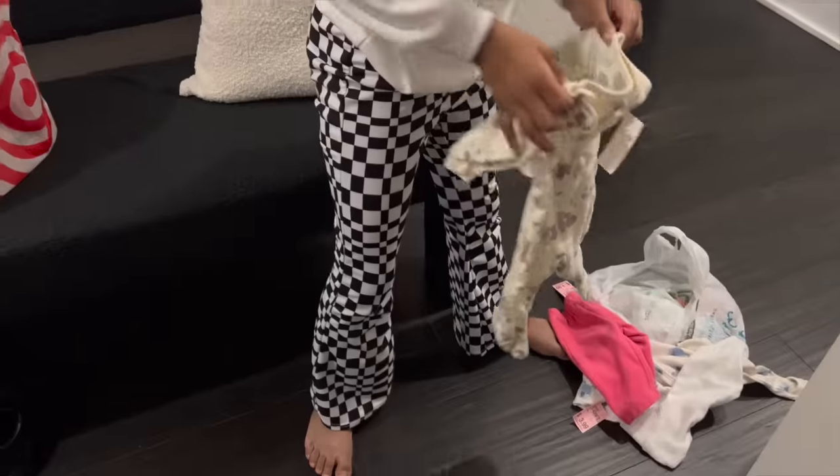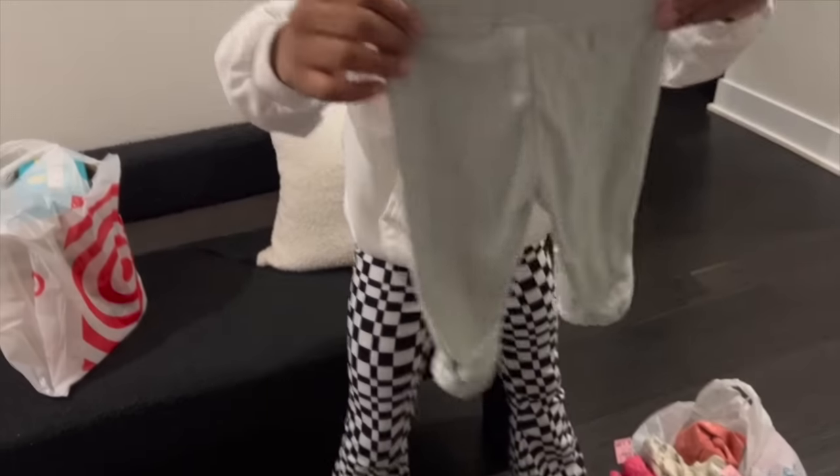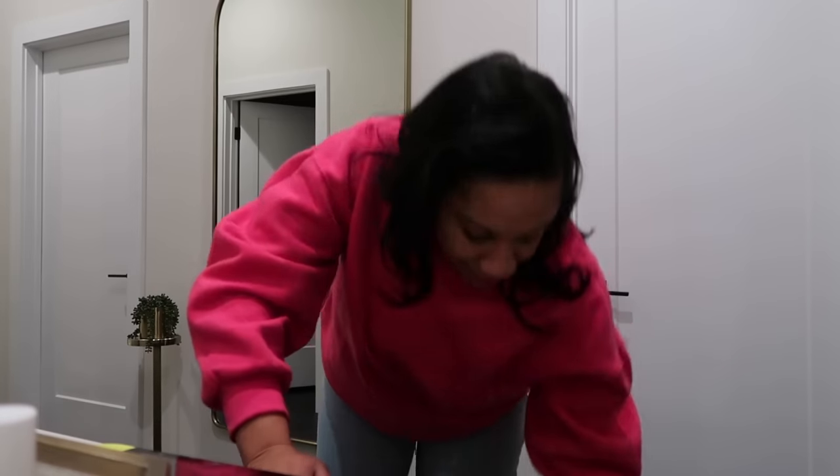Look how cute this looks. It looks like it's for a boy, but I don't care. It's okay. And then look how cute these pants are. Oh, so sweet.